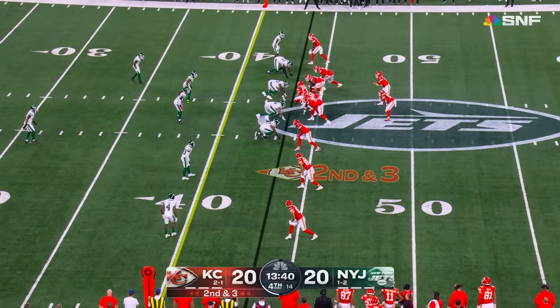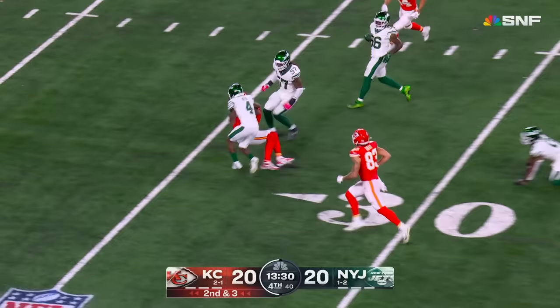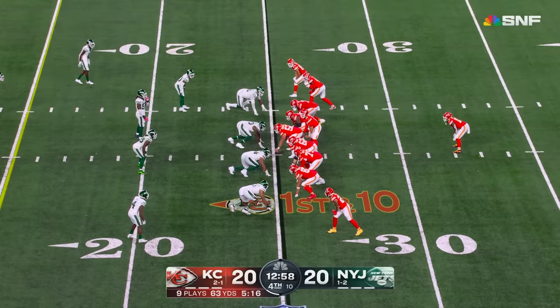It's the greatest image. It had to be the most freeing thing that Taylor Smith has done in 20 years. Great getaway. Rashee Rice in the middle with good speed on the back end to the 24-yard line. This drives into the first quarter for the Chiefs.